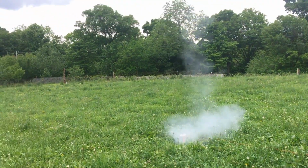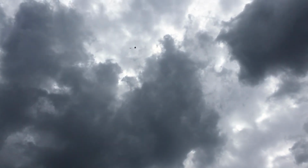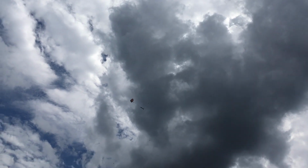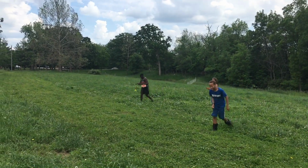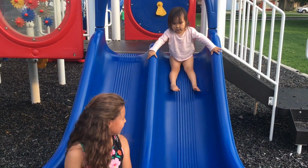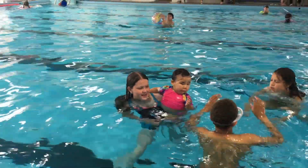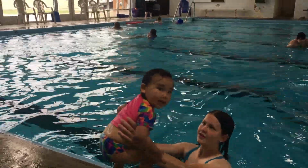5, 4, 3, 2, 1. See? No idea where it is. Oh, good. Here it comes. I don't know if I got it on film, but it's coming right at me. Catch it, guys. Let's go. I got it. Catch it. Nice. You want to hold hands? Go under. Take under. Whoa. You want to show him how you jump? Stand up. Go. Jump.